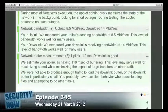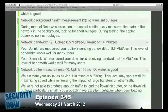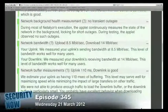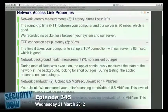Yeah. Now, that exactly speaks to my point. The way they were able to determine my uplink bandwidth was by specifically generating enough traffic to overflow it. Right. And that's what it took, figuring out how much traffic to generate to overflow it. Because lesser traffic than that won't, the buffering is not a problem.